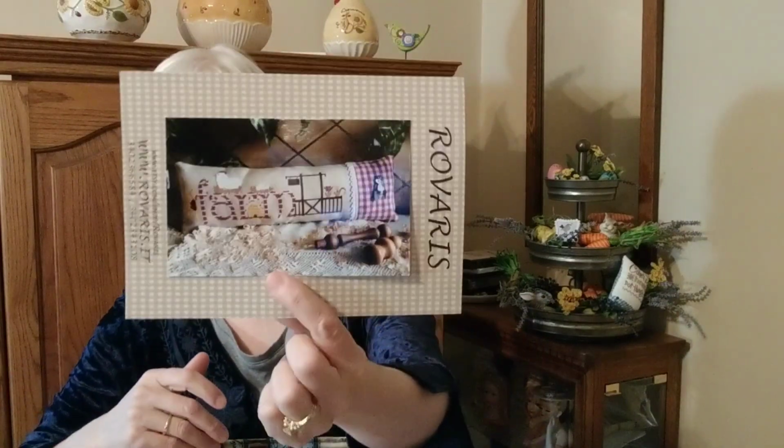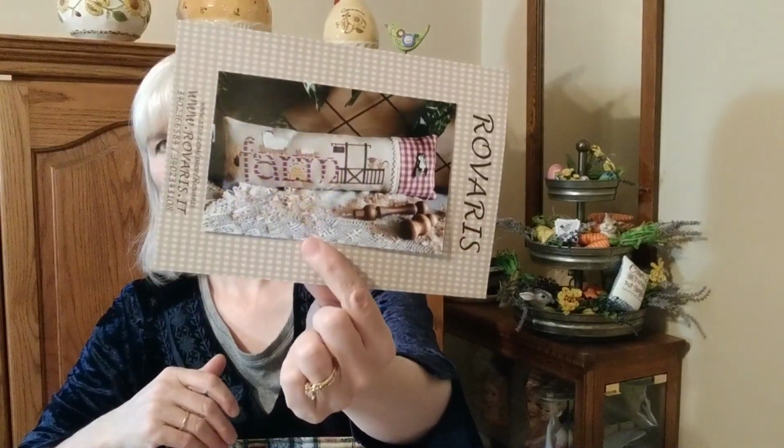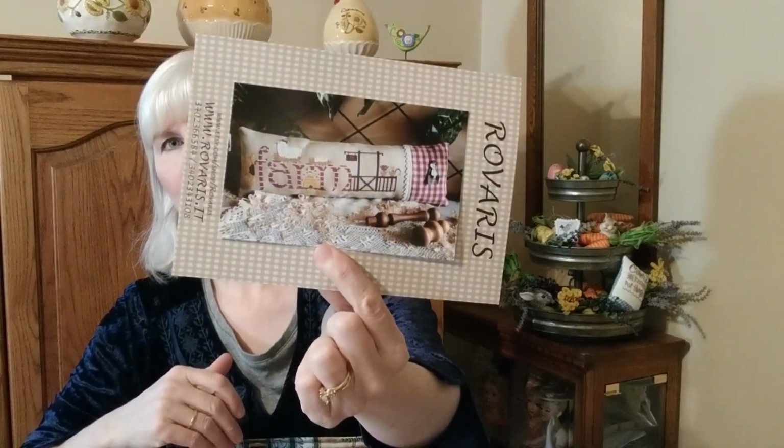Let's see. I think I mentioned this one was one of my Stitch 9. The Farm by Roveris. Sorry for the glare, it's a glossy picture. So I have that one.